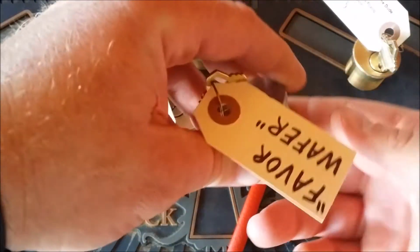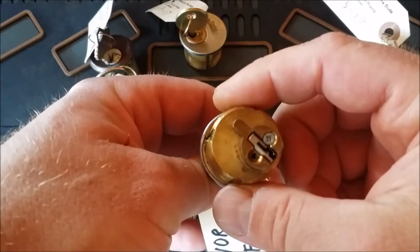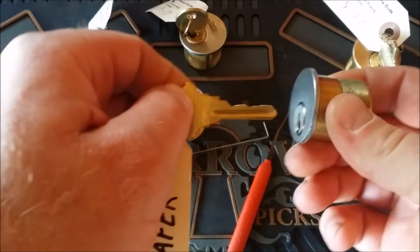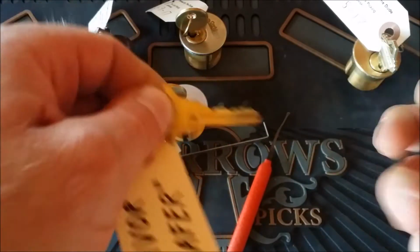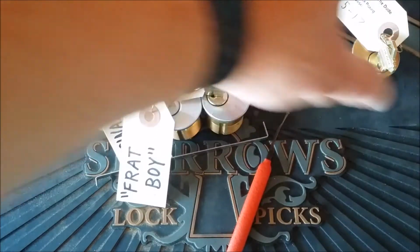This one is called the Favor Wafer, and I'm thinking that maybe this one has like a trap door or something like that, that a wafer helps fill. You can see all of his keys are hand filed. I really like that too. So that's the Favor Wafer.